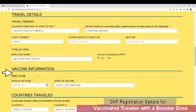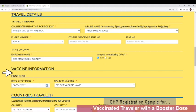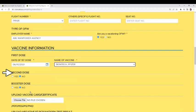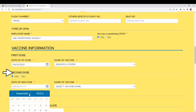Ito po yung wala kanina doon sa example natin na not vaccinated. Since vaccinated po ang pinili natin, makikita po natin may vaccine information like date of first dose. So ilagay lang po natin yung date of first dose. Make sure the year is correct. Anong pangalan ng vaccine? Once nalagay po natin yan, halimbawa Pfizer, automatically may second dose, so tatanungin kayo. Pero kung J&J yan, hindi na po kayo tatanungin kasi 1 dose lang naman po talaga iyon.